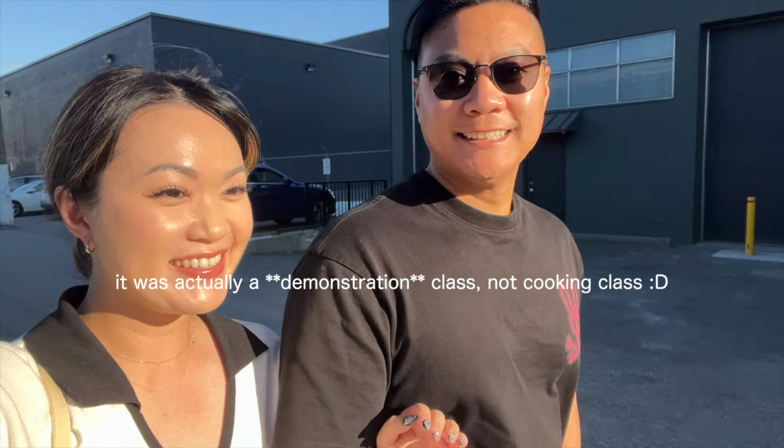Warehouse, walking to the front entrance, and we're gonna go and do a cooking class today. Are you excited? I don't know what to expect. We're gonna cook up Mediterranean food.